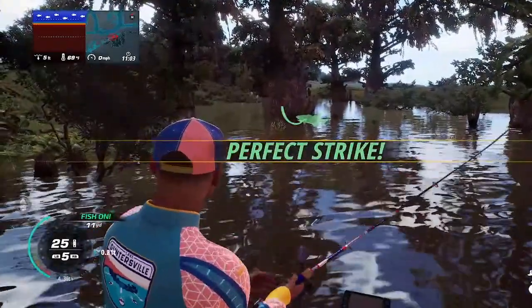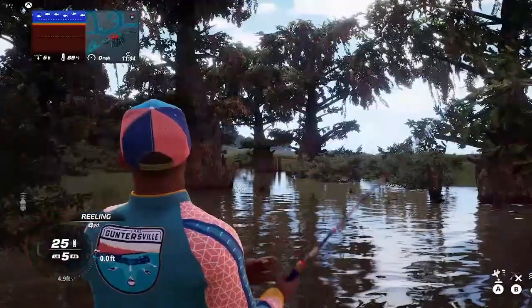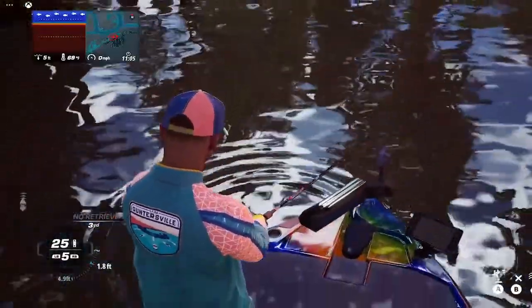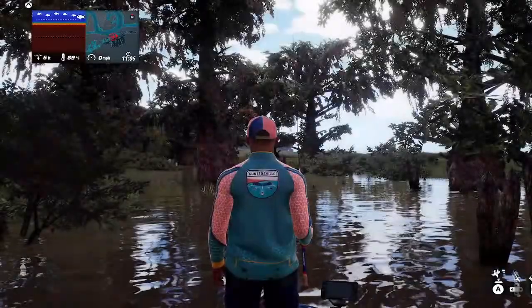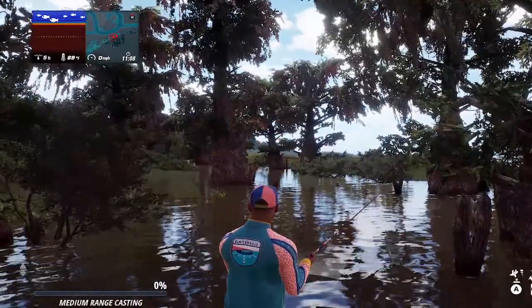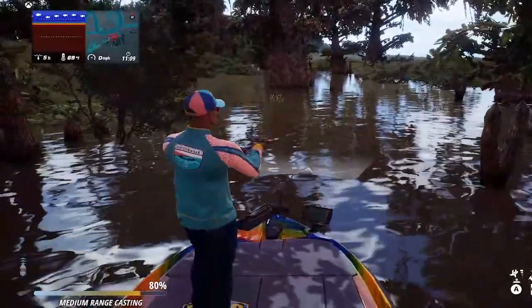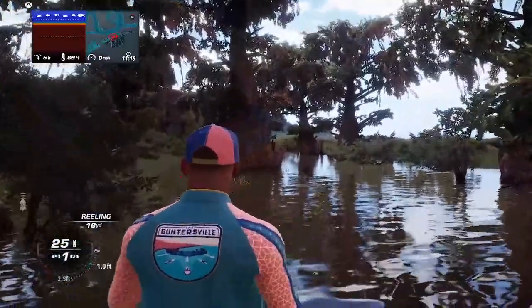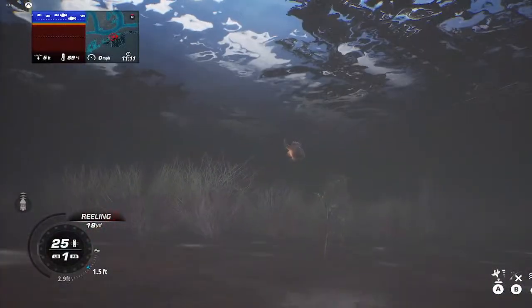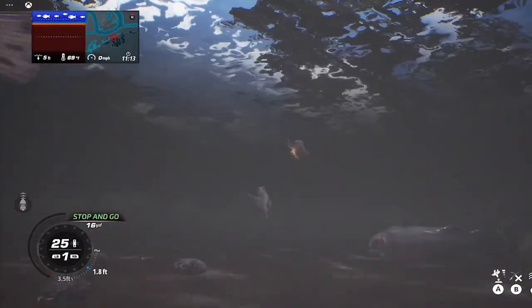He was chasing it. He was hungry, but he was a little one. What? What's going on? Okay, I don't know what happened. That was funny. I think he just spit out my lure. I've had some trouble like that when I was doing one of the tournaments in Toledo. But that was just weird.